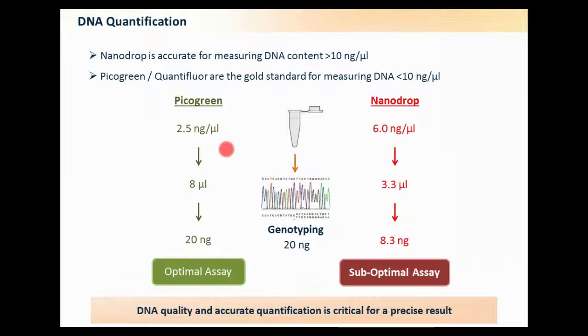Now, obviously, from one experiment you can't say which one's correct, but through DNA quantification validation, comparing these two assays to a digital PCR assay, as well as doing various dilutions from a high concentration, say 50 nanograms per microliter, which is accurately read by both, all the way down, we have full confidence that PicoGreen is very accurate below 10 nanograms per microliter. So if we'd only measured with NanoDrop and taken this 3.3 microliters for this particular assay, we would actually be running somewhere between 2 and 3 times less DNA than is required.